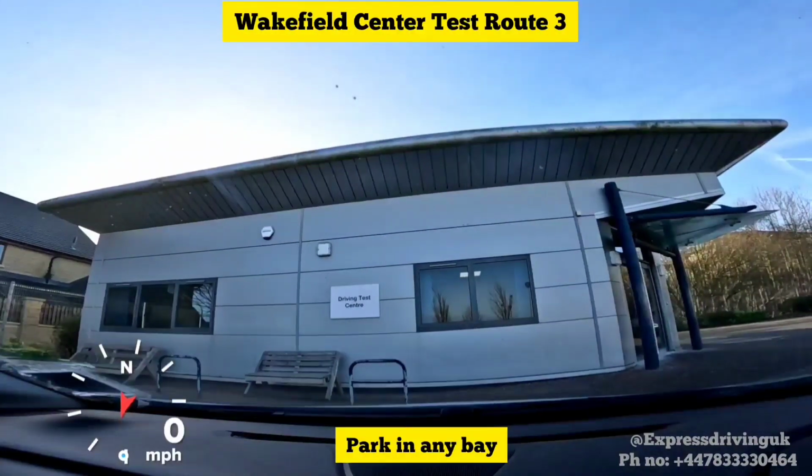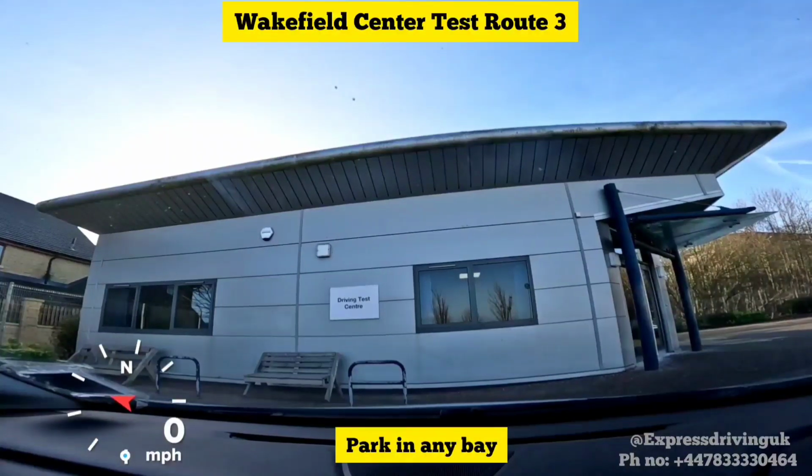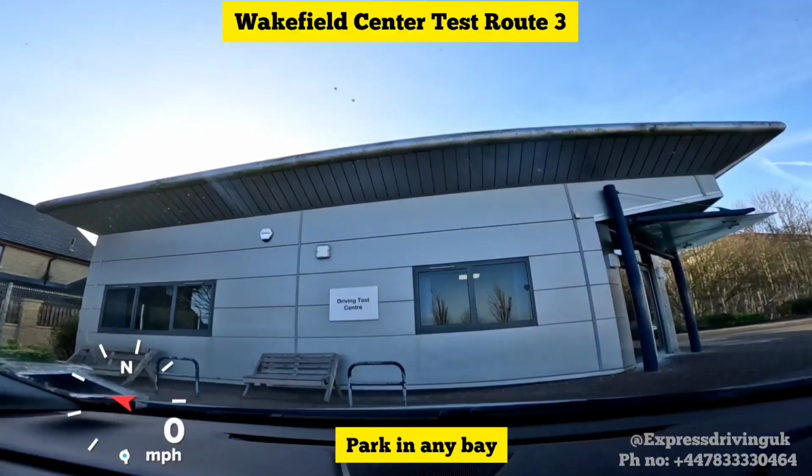And as we turn in, handbrake up, into neutral, and then switch the engine off, and then you get your test report, and hopefully you're going to get told you passed. So congratulations, you've passed.